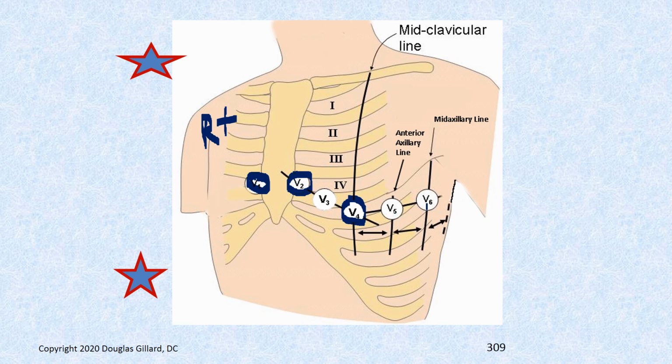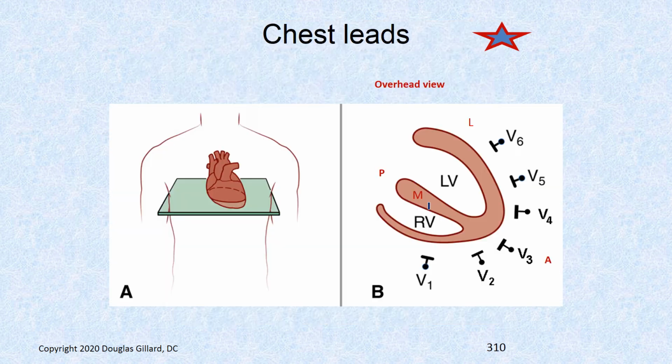Actually, you're getting probably close to the 6th intercostal space. Put that and then put V5 right in between them. That'll be in the anterior axillary line. This will be in the mid-axillary line. Got it? And here's just another kind of an overhead view.